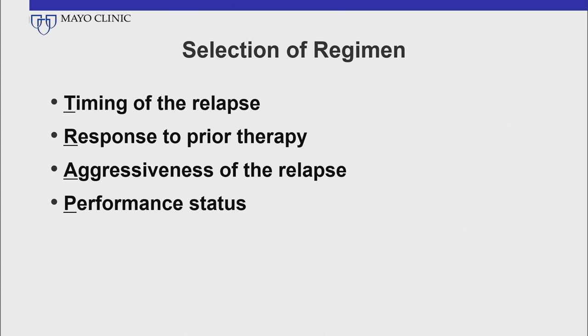How did they respond to the previous treatment? So for example, if they had VRD for 1 year, did really well and then went off therapy for 4 years and now they're relapsing, you might just go back to the VRD again. So response to the prior therapy, in terms of how did they respond, how did they tolerate it, is the second factor you have to consider.